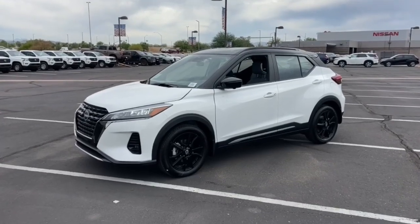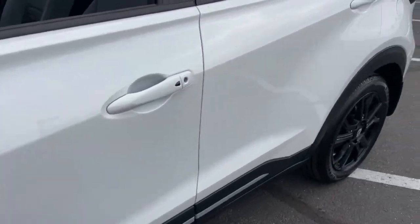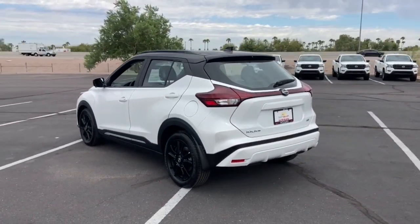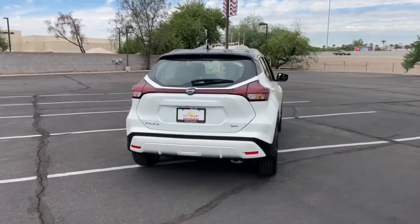Hop into the 2023 Nissan Kicks. This Nissan Kicks packs a lot of fun into an efficient, compact package. Enjoy the benefit of its spacious interior, comfortable ride, ample cargo space, and touchscreen infotainment. It's big on safety too.